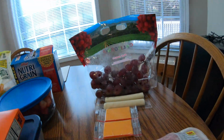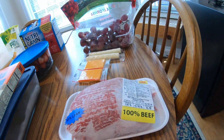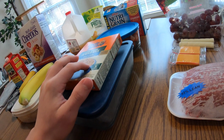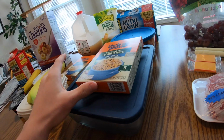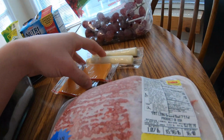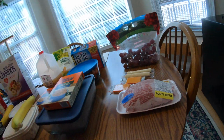And then I have edamame for dinner too, which I do not have with me right now, so I will go to the store later tonight to buy that for dinner. I usually have the second half of the rice, so I eat 2 boxes of rice a day. And then I have some cheese, just as a little night snack, and some grapes.